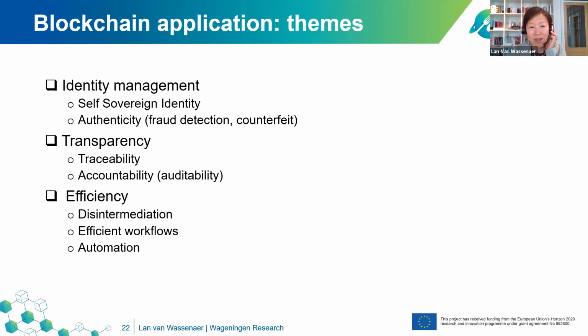In some countries, there are even examples of issuing identity through means other than traditional paper-based passports or certificates or other ID cards. And this can be further applied for many authentication purposes to prove the authenticity of products and services and some claims. Another theme that is often used in different verticals is transparency. And transparency is again often interpreted in different ways. Sometimes it refers to traceability, sometimes it refers to accountability or auditability of information flows and exchanges.